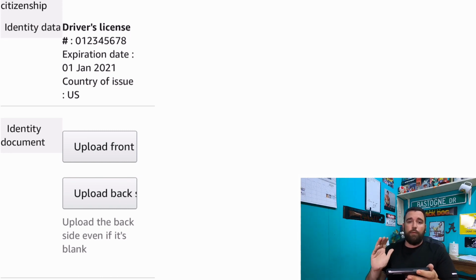9 times out of 10, that'll be what happens. You can try it and check your email, because they will send you an email saying, hey, we could not accept this. They'll give the reason why, and you fix it and resubmit it. I have found it's much easier if you take your driver's license, scan it into your computer or scan it in somehow, and upload the scanned front and back image there.